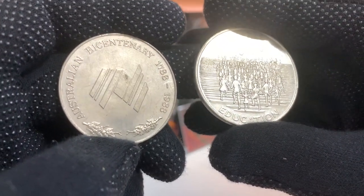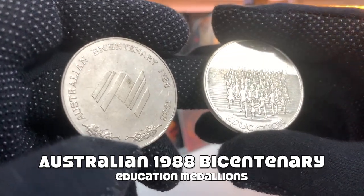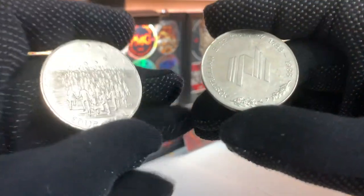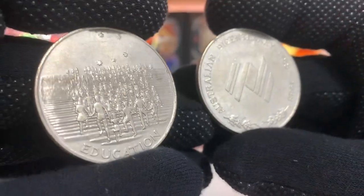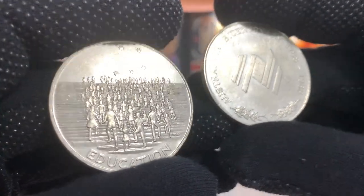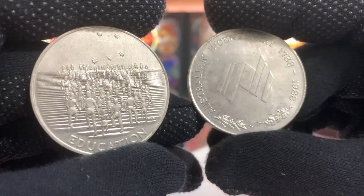Next, we have two of these education medallions that were released in 1988 during the Australian Bicentenary celebrations. These medallions were given out to school students. Each student will get one medallion. And I found these medallions in the junk bin at MR Roberts. So I actually didn't pay really much for them. I thought they'll make really nice souvenirs for my collection.